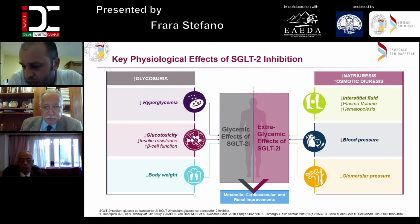selective inhibition of sodium glucose cotransporter in the proximal tubule reduces glucose and sodium reabsorption, leading to multiple beneficial effects. Of course, it reduces hyperglycemia, and at the same time may ameliorate the glucotoxicity, in particular at the renal and pancreas level, reducing the insulin resistance and improving the beta cell function. And as we have just seen in the previous slide, we can observe a reduction in body weight.